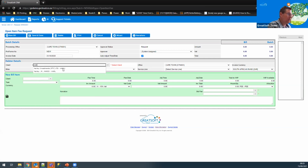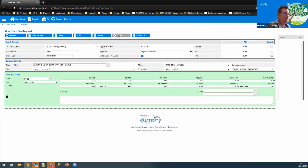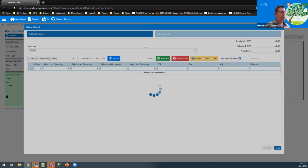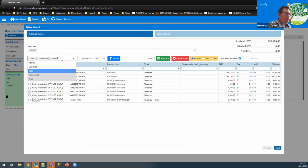So I'm going to pick on the Harvey Investments client. I'm going to go into my billings and pick Harvey Investments. At the top here, on an open item fee, I've got the wizard. If I go to the wizard, this new window pops up, and it gives me all the itemized time that was captured for Harvey Investments. I do have my preferred grouping, as many firms have different ways that they do billing.